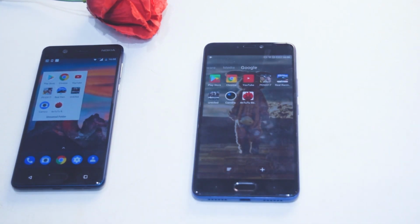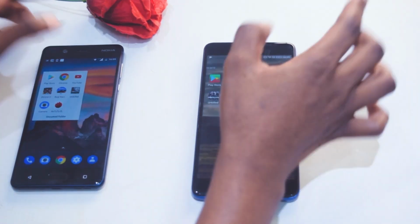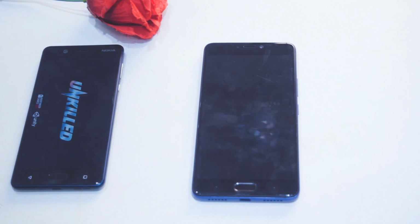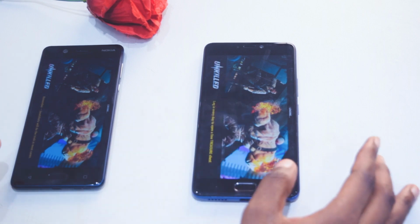Next is our game, starting off with PES 2017. And it's still the Nokia 5. And finally, in our games, Unkilled. So it's still the Nokia 5, but let's wait for it to load a bit. And the Note 4 actually takes this round, guys.